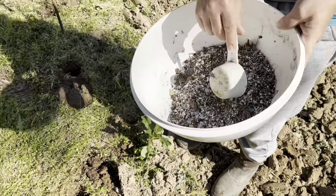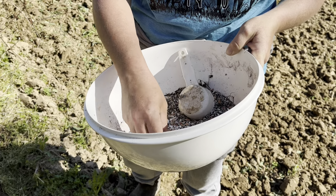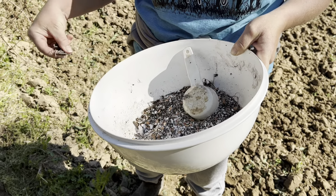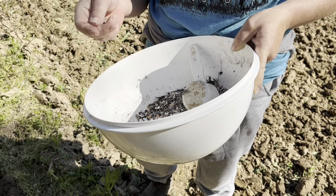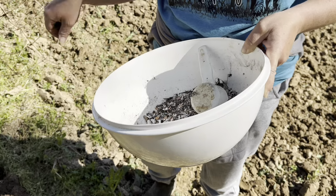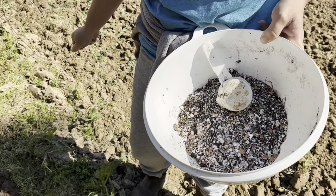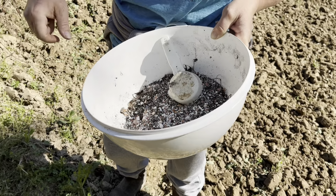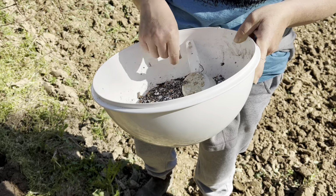Epsom salt. So what's the purpose? There's different purposes. I know it helps prevent blossom end rot, provides calcium, helps with blight. Blight, yes. Insect control. So I like doing it in the holes, but you could also do it on the ground, and it prevents a bunch of the insects. Some of the stuff I don't even know. I just found it on a thing years ago, and I started doing it, and it's the best thing that we do for our tomatoes.